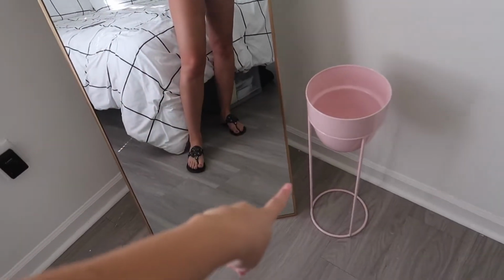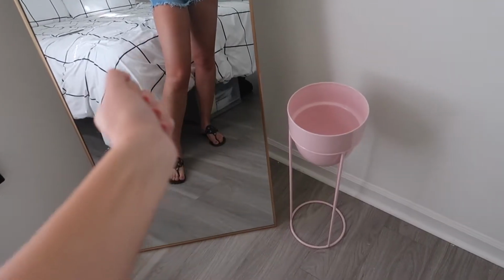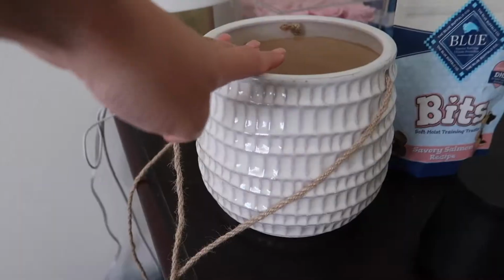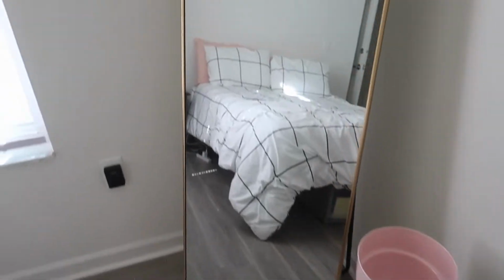So I haven't done a room tour yet because I'm still working on my room, but I have this mirror here, and then I just got this planter, which is so cute because it brings in a pop of pink into my room because I do have other pink touches. So I'm gonna get a plant for this one, and then I also grabbed this planter and I'm going to hang it right above there from the ceiling, and so it's gonna be super cute and I'm so excited. This was literally $7 from Marshall's and that one was $15, and so Marshall's is such a steal.